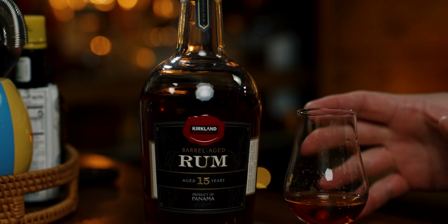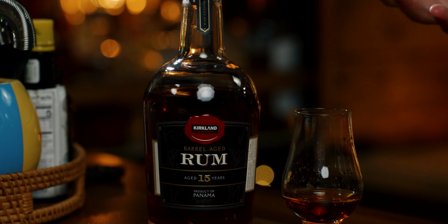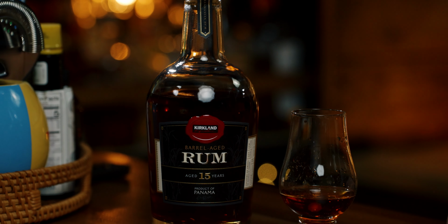I just wish we had more accurate and transparent labeling that said how much sugar was added to something so we know. I'll tell you right now, this one has sugar and or glycerin. It is sweet and it is smooth. But we really come here for the cocktails. So I think the next thing we should do, since it's a new year and I haven't made a Mai Tai yet, is make a Mai Tai with the Kirkland Signature Rum.